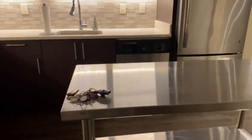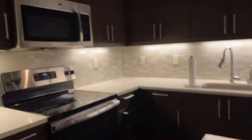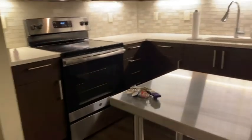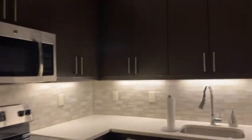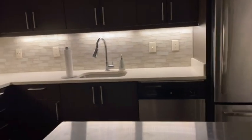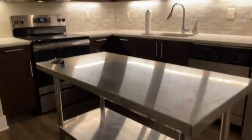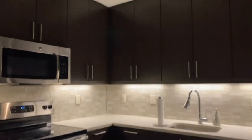Then we move this way and we have the kitchen. I love this kitchen. I thought this L-shaped kitchen was just so cute. Great times in this kitchen. I learned how to make some good stuff when I was in here, okay? Listen. I tried a lot of things out when I was in this kitchen.